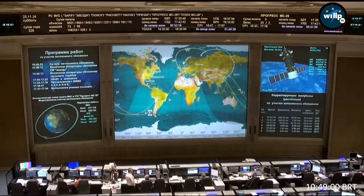Now, we mentioned that this Progress vehicle is inside 9 kilometers out from the International Space Station, with the docking currently scheduled for 8:36 a.m. Central Time, 9:36 a.m. Eastern Time.